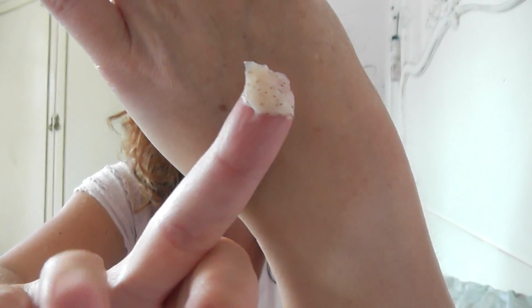It was very creamy, and definitely a little really does go a long way with this stuff. The smell is very natural, very soft vanilla. Used it all over, quite gentle. The little exfoliating beads aren't too harsh.